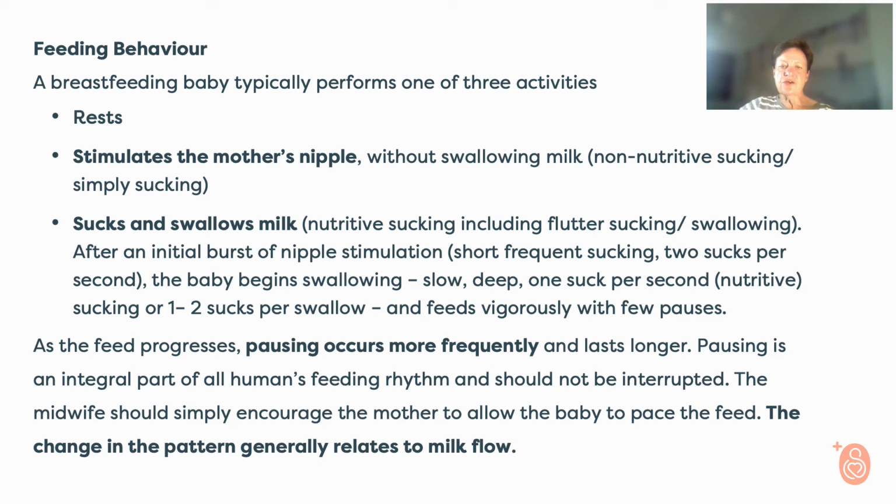He starts with non-nutritive suckling, without swallowing milk, specifically in the first few days and with new mothers who are breastfeeding for the first time, where the let down reflex takes a little bit to happen. We get the baby suckling first, but without swallowing milk. And then the let down reflex comes, and the baby sucks and swallows milk. Now we have nutritive sucking, which might include this fluttering suckling, but then there is swallowing as well. First short, frequent sucking, and then eventually slow, deep, one suck per second sucking as the let down reflex has happened.